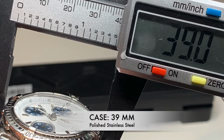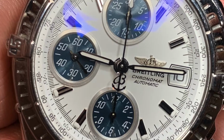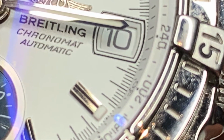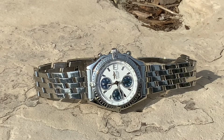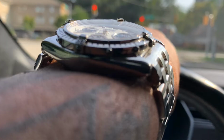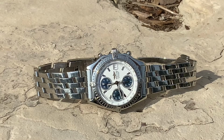We have a 39 millimeter case in total with stainless steel pusher and crown. We have a unidirectional bezel marked at the 15, 30, 45. Our lug width is a very versatile 20 millimeters. We have a lug to lug of 45 millimeters. And the cushion case design is great. As you can see, it sits on the wrist and it really, really helps with that overall feel.